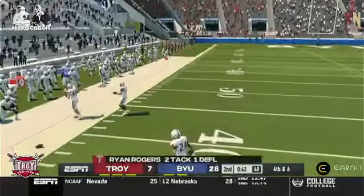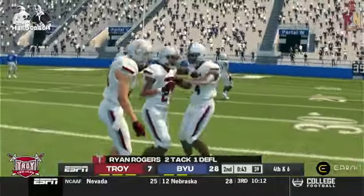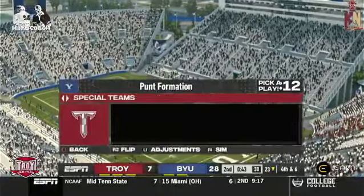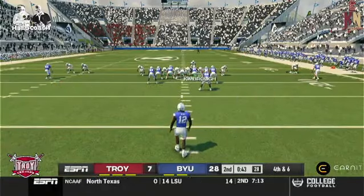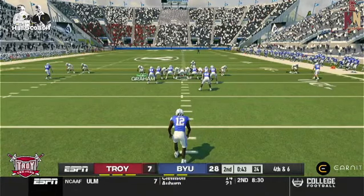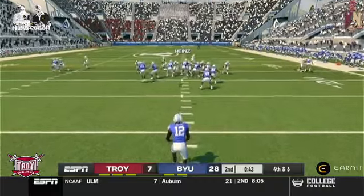And he throws right away. This one will fall incomplete, and they're going to have to bring on the punt team. On third down, the defense was expecting the pass, and they defended the play very well in the secondary. Britton awaits the snap.